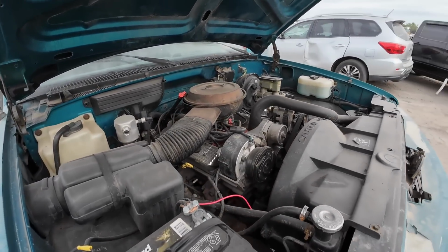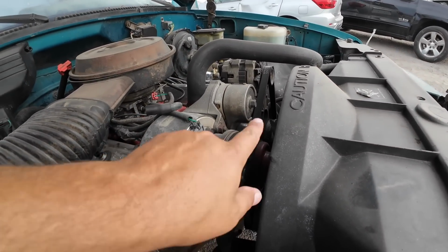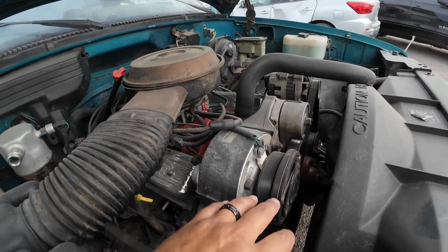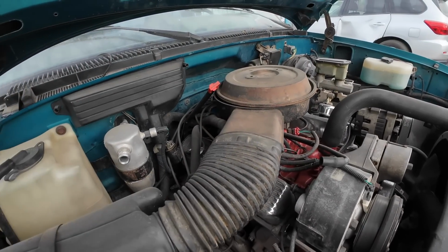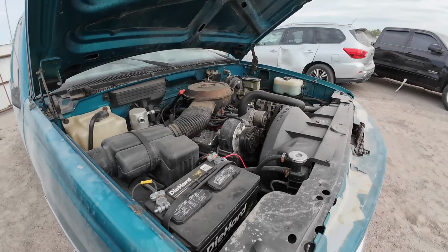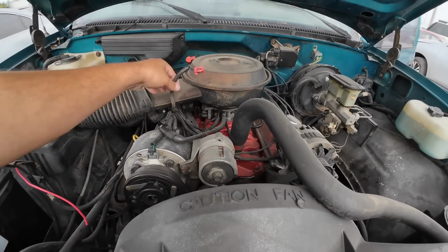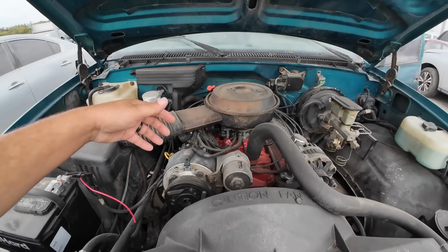So it's got a new air compressor. At least it looks like a new clutch. Maybe the compressor is not new, but the clutch looks new. But the lines are missing. Chrome valve covers. Somebody painted the engine red. The throttle body looks like it's got some hoses and some wires that are disconnected.